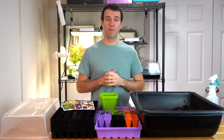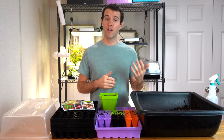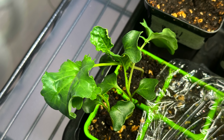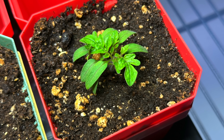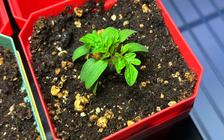And another seed starting mistake is not considering the temperature that each seed variety prefers for germination. Cool weather crops like lettuce and brassicas all prefer cooler soil temperatures for germination compared to warmer season crops like watermelons or peppers and tomatoes, which like it a lot warmer.